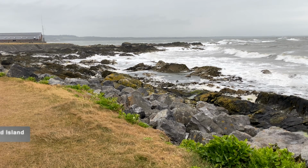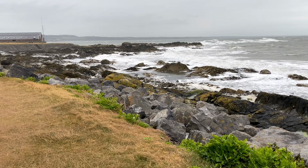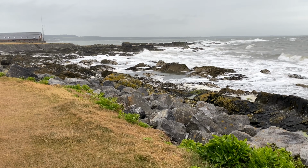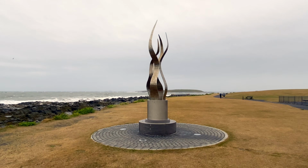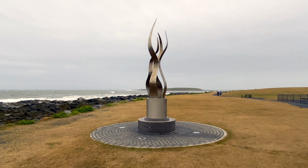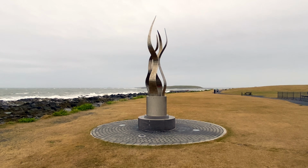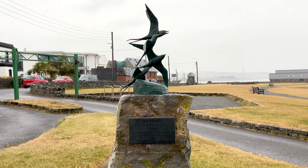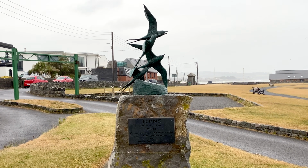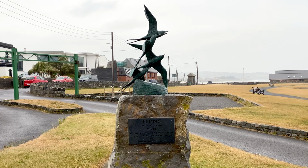The name Red Island is thought to have come in 2 different ways. One, there was an industry of dyeing sails. The sails would be laid out on the rock, and when they were picked up, the rock would have a reddish tint. The second theory was around the fishing industry. The fishermen would lay their nets out on the island, and again, a red color was left behind.